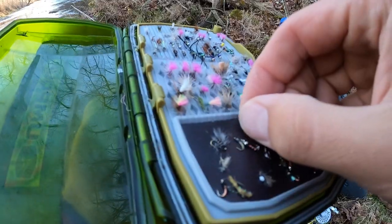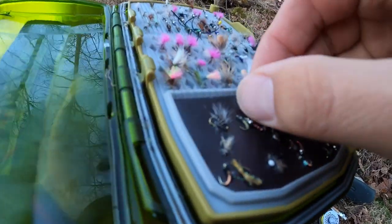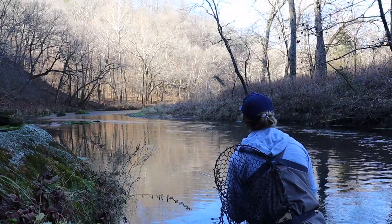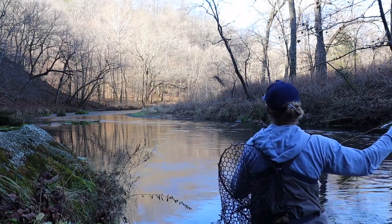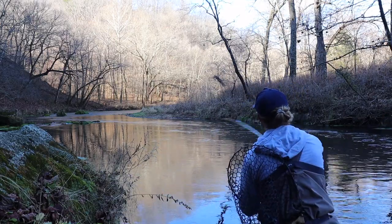Let's try and replicate that. Now, I was incorrect in saying that this might have been a PMD hatch. So it was back to the box and we went with the midge this time. And it seemed to be working. We were getting bites, but they weren't taking.